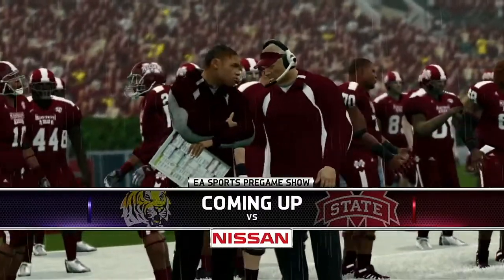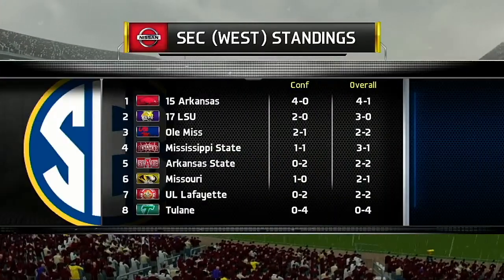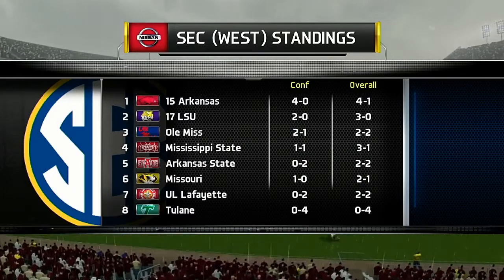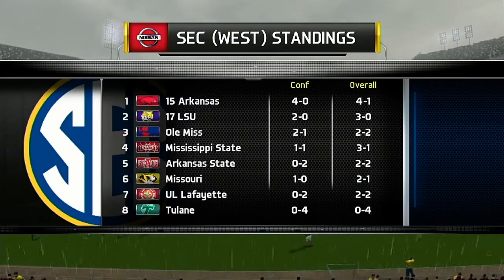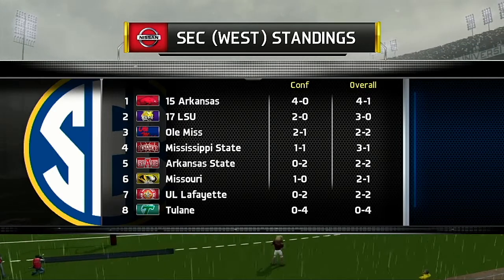Innovation that excites. LSU's looked almost unbeatable the last few weeks. They're finally playing the way they knew they could before the season started. You know how this game is. You're only as good as your last one. They're going to have to prove it on the field again today.